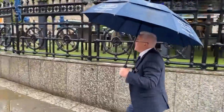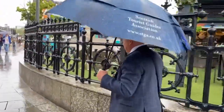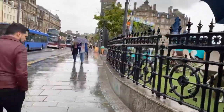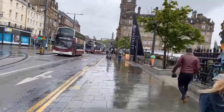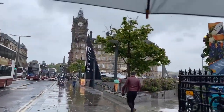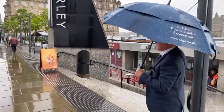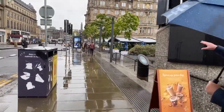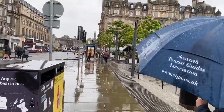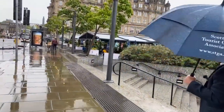You can hear music, hear people. There's a wee festival going on at the moment, a little gin festival. Trying to be positive with the weather. But we'll take you on to the roof of the market. So this is the Waverly Market. Underneath here is a big shopping mall. But I want you to have a look at the big hotel here and also the landscape of the city across the other side here.